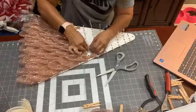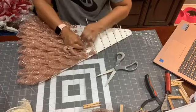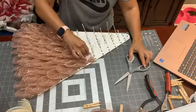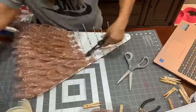All right. We're getting there, y'all. We're getting there. See why I already started? Because this is a process. We are making an angel. An angel, an angel.